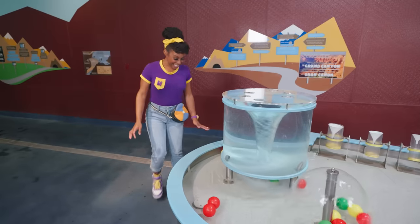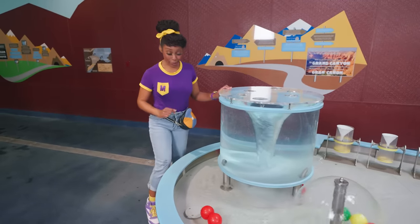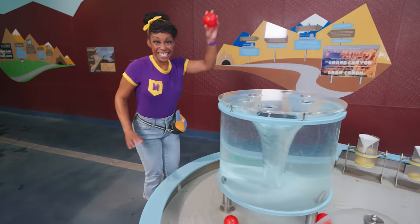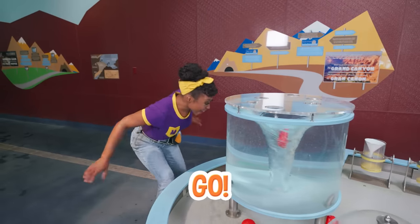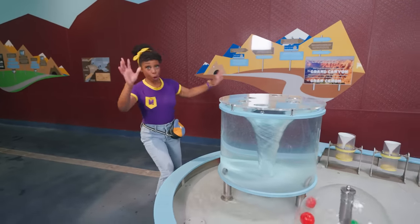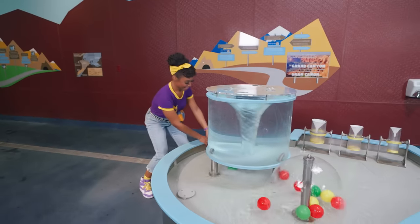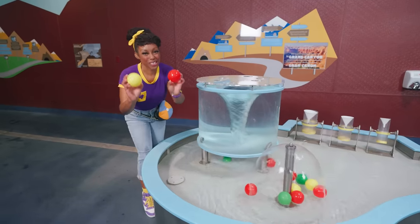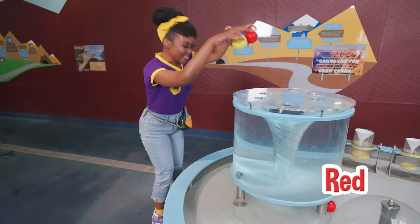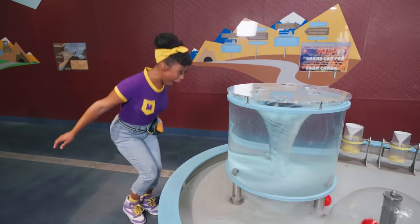Whoa, I'm a little dizzy. Oh, let's see what'll happen when we put this red ball in there. Ready, set, go! Wow, it went all the way to the bottom. Let's try two balls now, yellow and red. In you go. Wow!